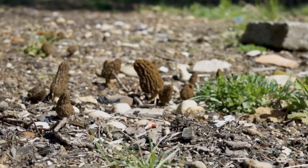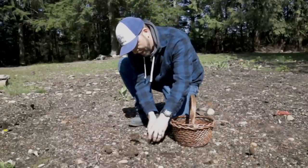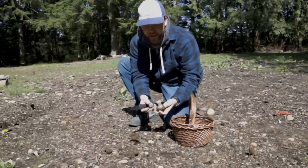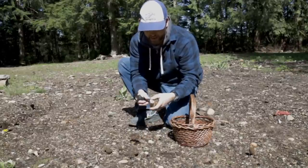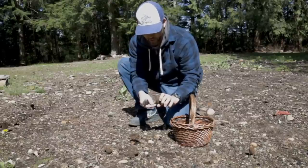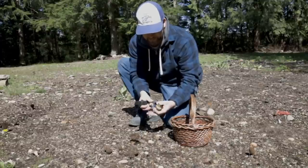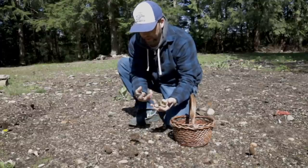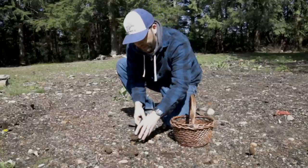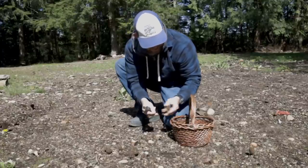So today we're going to collect these, get them in the basket, and we've got some beautiful black morels. These could possibly be synonymous with the Morchella elata that is also found in Europe and around the world. It would be interesting to do a genetic study on them. They're a little bit sandy, so we're going to try our best to clean these off with compressed air later, but I'm going to cut these and collect them up and see what we can do with them.